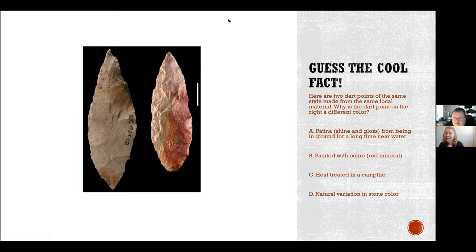Maybe while we're waiting for everyone to chime in with their answer, you could answer Terry's question. Is there an active flint knapping community in Pocatello? Yes, and there's one person in it, me.